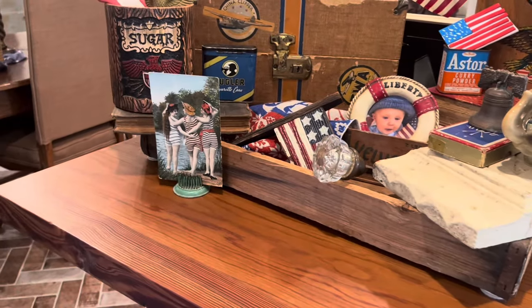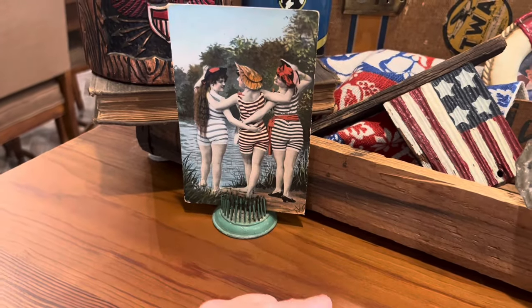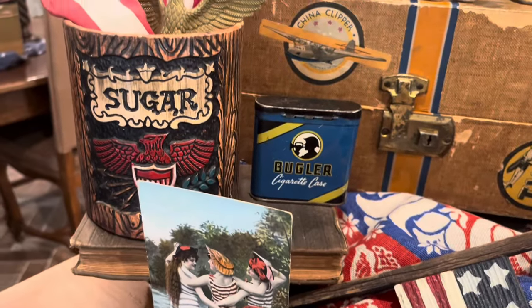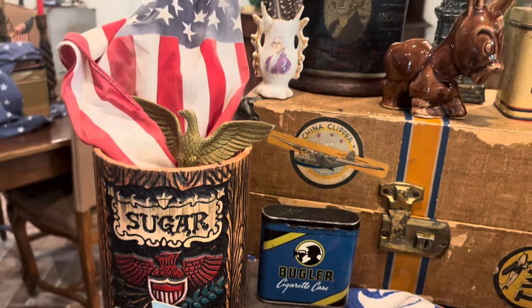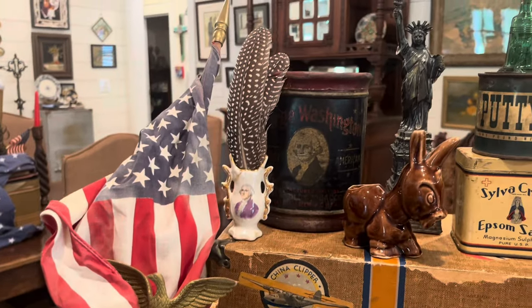I love that Epsom salt one. That is adorable. And the funny. Look, it's us. Yes. I'm the thick one on the end. A friend of mine gave me that, and I thought, that is adorable. I love all your old flags. Yes. All the old faded ones.